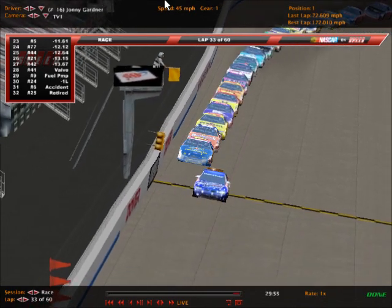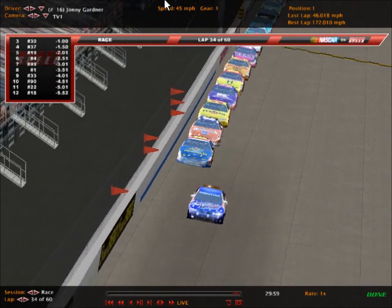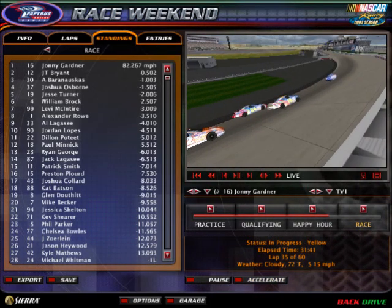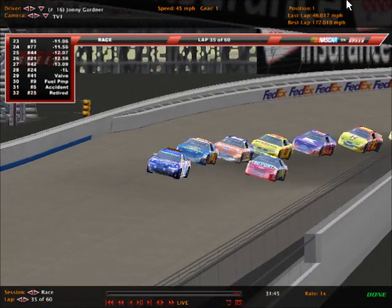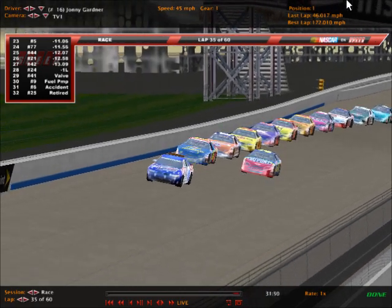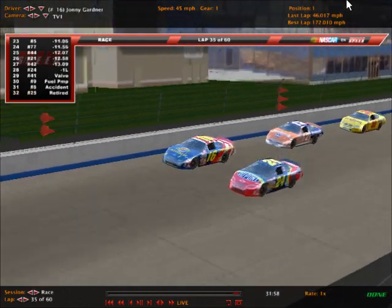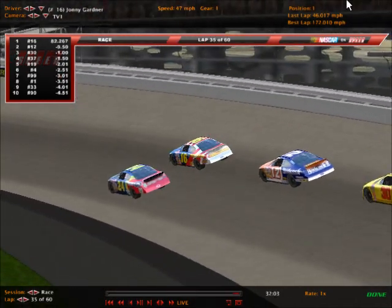So that should leave us with 29 cars left in this race here at Dover Downs, and we're just past halfway. So the fourth caution flag is flown. And we will still have 15 laps to go in this race, and make that now 28 cars actually left in this race. So all in all, 13 cars out of this race at Dover. And like I said, I don't think we're done yet.